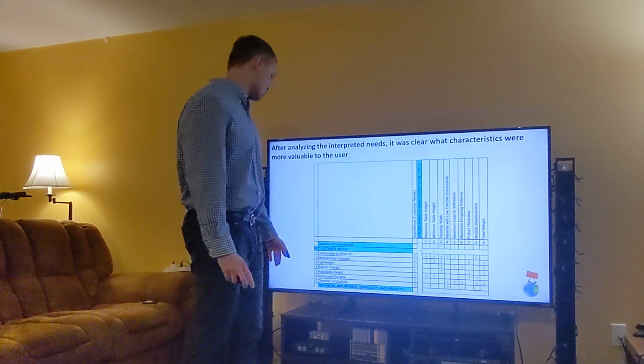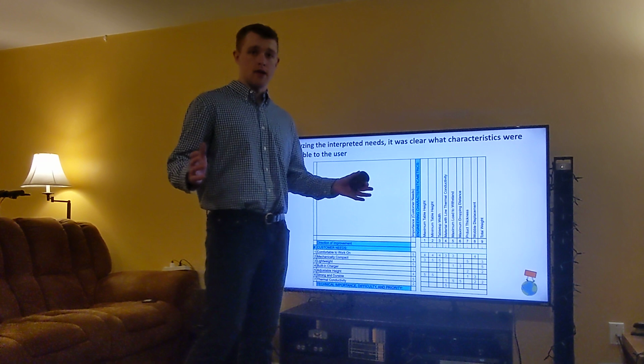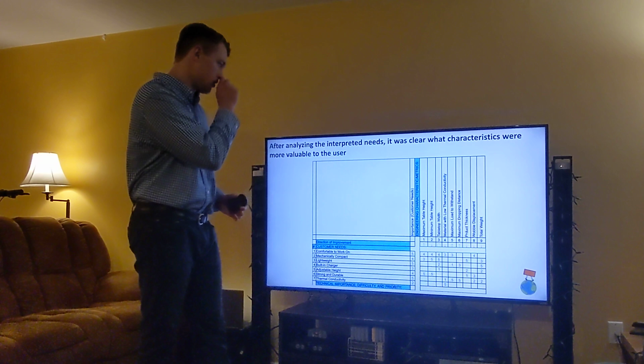So the first one is a 2. The tabletop width is about a 2 when comparing to how lightweight it is. Obviously, the bigger the tabletop is, the heavier it's going to be, because it's just more material. So it has a little bit to do with it, but not a crazy amount.